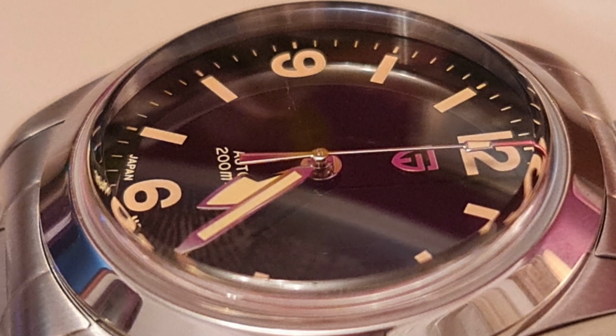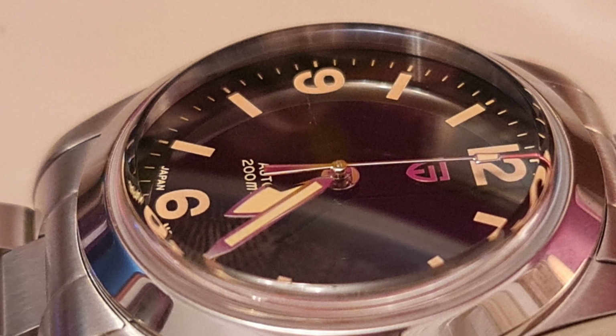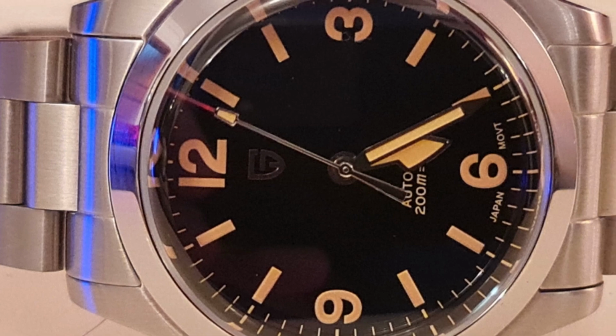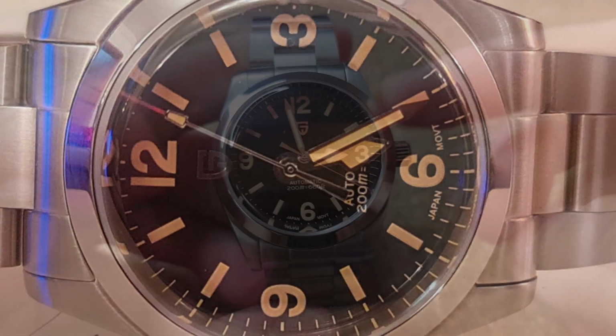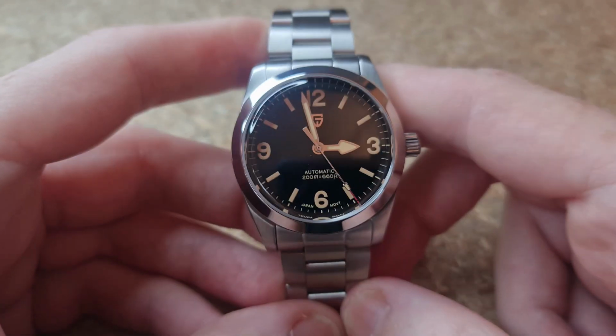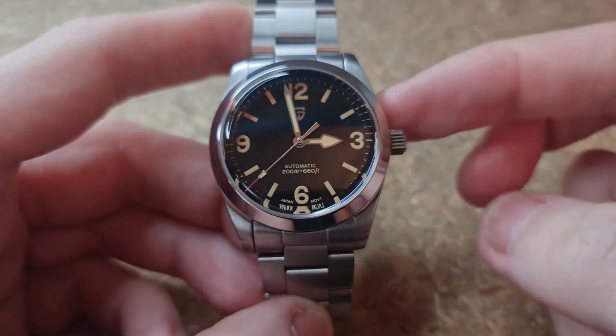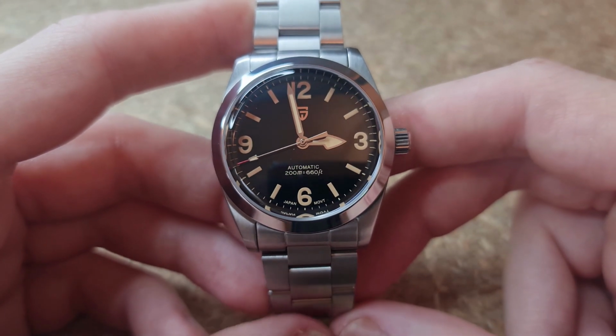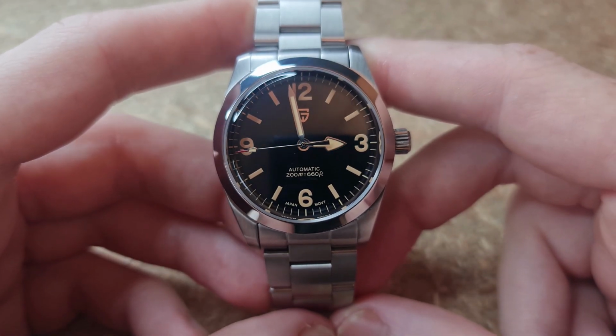As we move on to the handset, you can see that is very much the classic Ranger handset. The first time we did see that was in the 60s model, and obviously this one has become quite synonymous with the homages that we've seen popping up at the moment. We've even seen this one on an Islander collaboration with the Urban Gentry, which is apparently not a homage, but I think it's a homage.